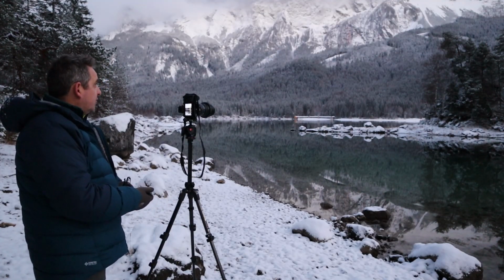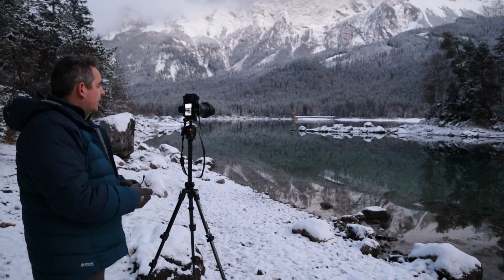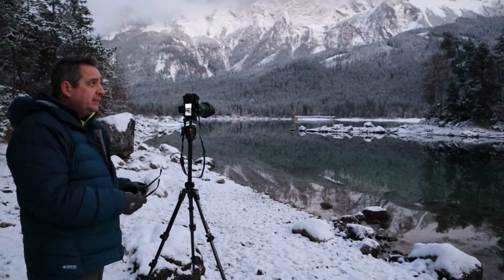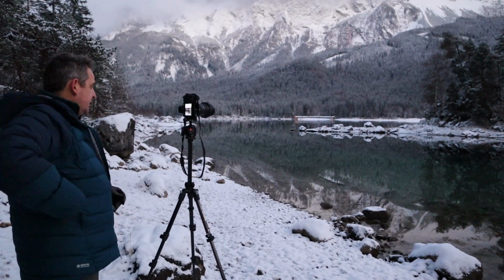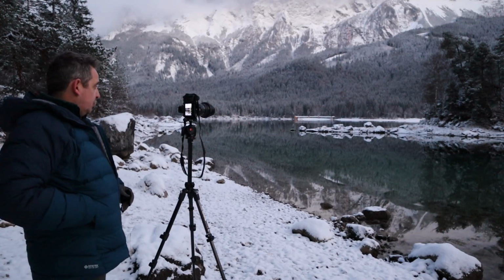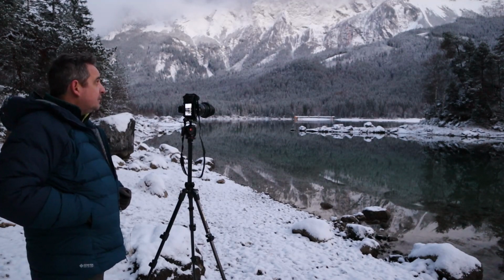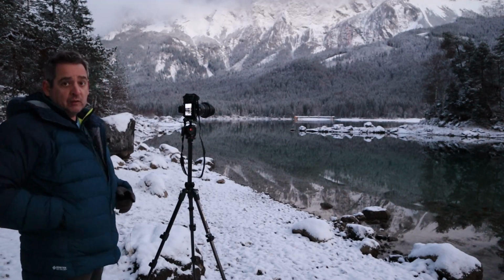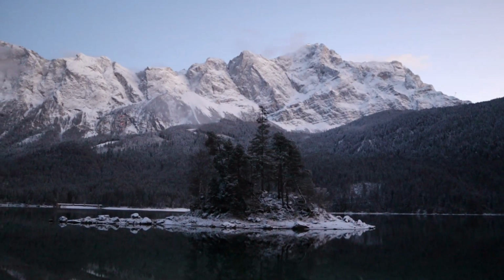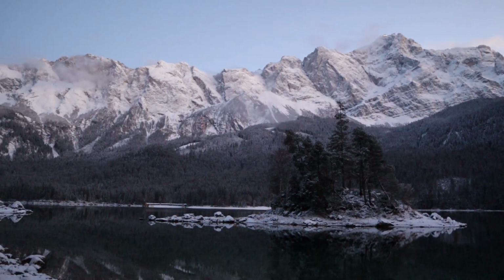Okay, now I think I'm done. I got the photograph exactly the way I wanted it, and it's time to get out of here. Before I do, however, before I go away, I will take one shot of the moon. So I have the moon, and now it's time to really say goodbye and get out of here because it's getting really cold.